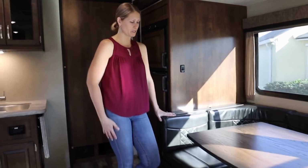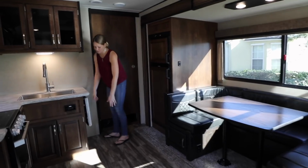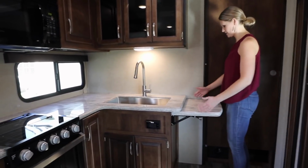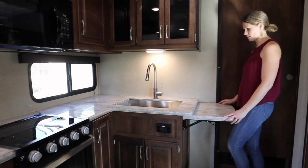I can't wait to do this tour again after we've been living in it for a little bit. It's going to look a little different. It is. It'll be nice to put our touches on it, but we want everybody to see what it looks like right now before we do anything. And if we didn't already have enough countertop space, this pulls up as well, which is one of the bigger arms that I've seen. It's like a wider area up here.